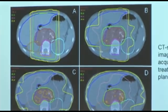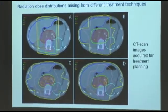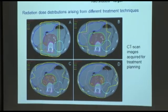Okay, planning. So this is an example. You're asking about different techniques. The most basic technique, used since the days before we had complicated 3D planning, shows the dose distribution on the left. In each of these, this is the same treatment. This is the target outlined in red. These are structures that we're trying to avoid, the kidney and spinal cord. And what these lines represent are the energy distributions, the lines of what we call isodose.